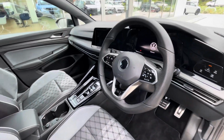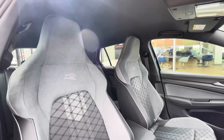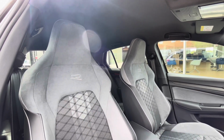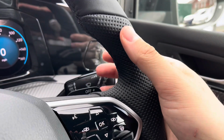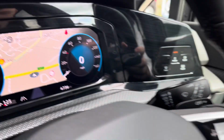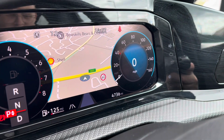The multifunction steering wheel gives access to the dashboard display, we'll touch on this soon. Pan around, you can see we have the R-Line embroidery on the anthracite, titanium black interior upholstery, creating a really captivating look to this vehicle. The multifunction steering wheel is very easy to use and also incorporates DSG shift paddles for manual gear changing. The dashboard display shows key information like your driving data and your navigation.